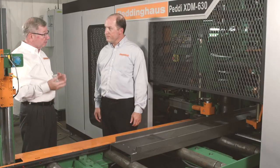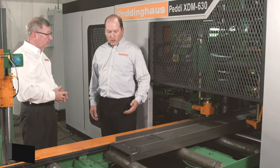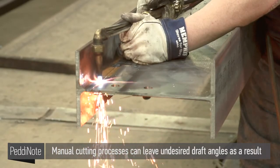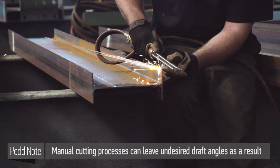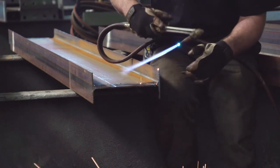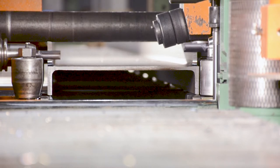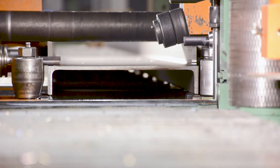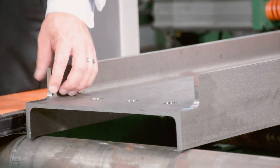What are the advantages of milling a cope as opposed to thermal cutting or burning it? Normally with thermal cutting, you end up with a draft angle, whether it's oxy, plasma, even laser. The oxygen blasts the material through and you end up with a draft angle. With milling, you end up with a square corner. You actually end up with a finished surface. There is no heat affected zone. There's no discoloration in the metal.